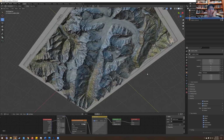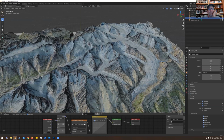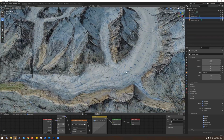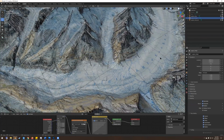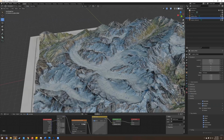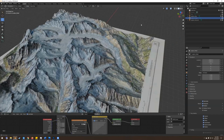Ooh. Wow, that's amazing. Again, zoom into these glaciers. Just follow that around. And again, this is what I was animating in there. It was coming up.